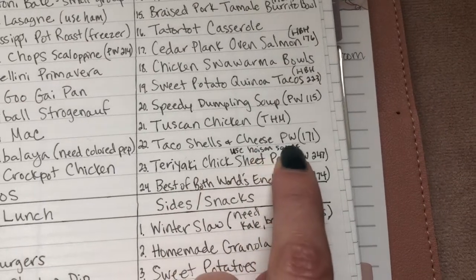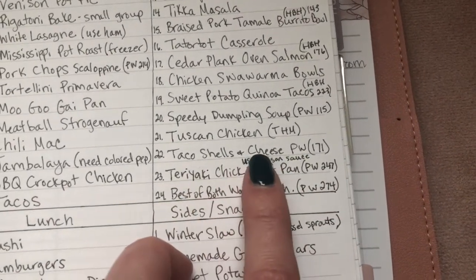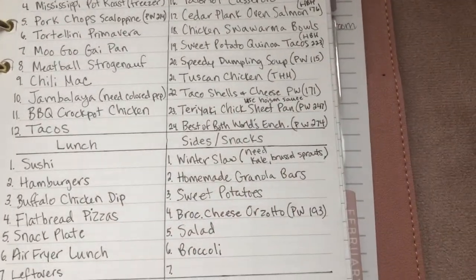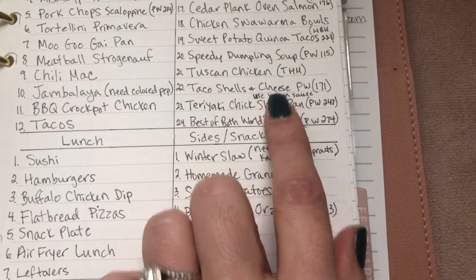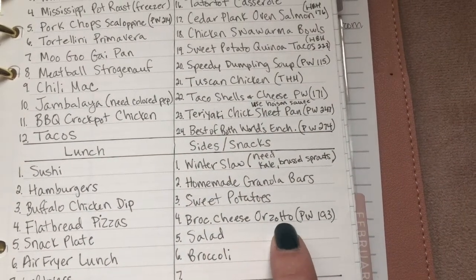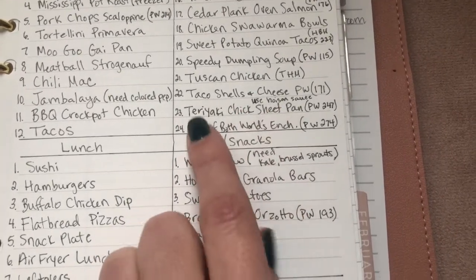Taco shells and cheese. This is from Pioneer Woman. It just looked really good, and this uses Velveeta, and then this recipe from her I'm going to use as a side dish, uses Velveeta also, so that way I can just use it up.